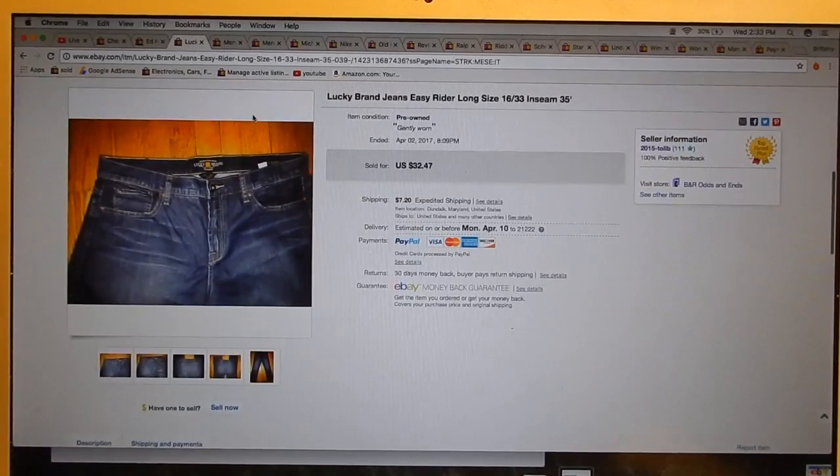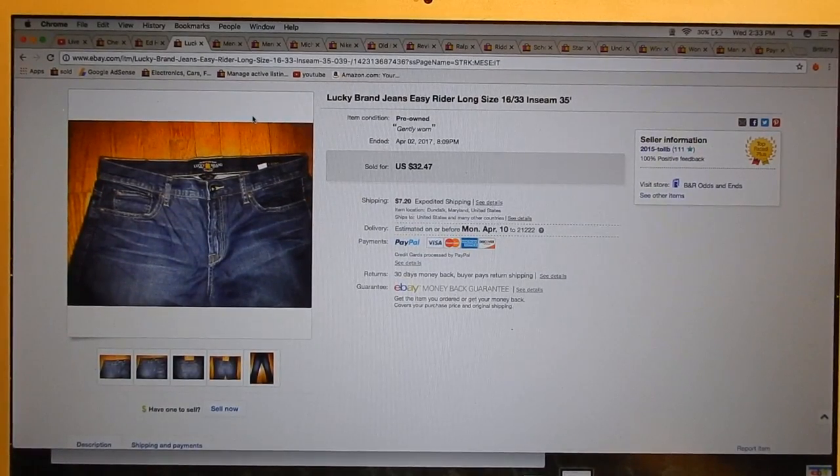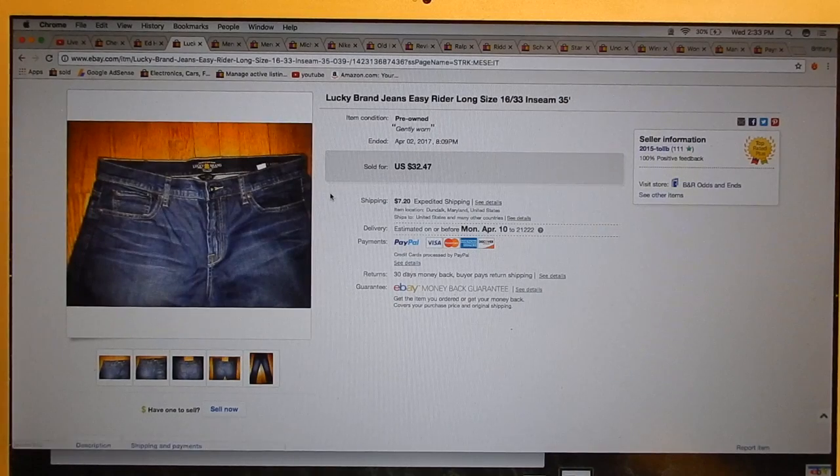Next, I have the pair of Lucky Brand jeans. These are just Lucky Brand Easy Rider jeans. These sold for $32.47. I got them for $3.50. The buyer did pay $7.20 to ship, so I made a pretty good profit off of these. I would say about $25.